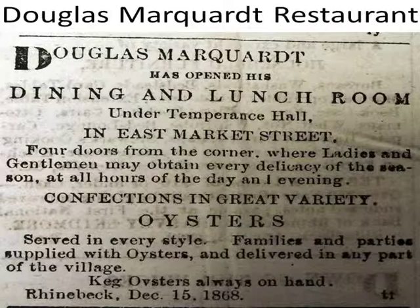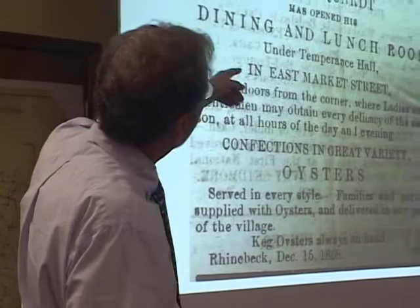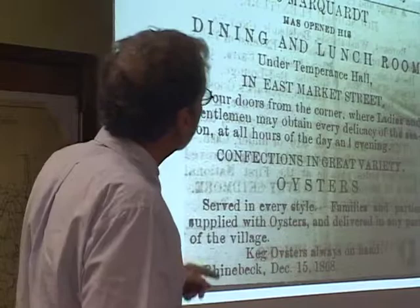When he returned to Rhinebeck, he worked as a traveling salesman selling cigars for his father. He was also a volunteer fireman, a member of the Pocahontas Engine Company, and he opened a restaurant on Market Street under Temperance Hall, which I believe is the Village Pizza. Temperance Hall was above the Village Pizza. Four doors down from the corner, oysters.